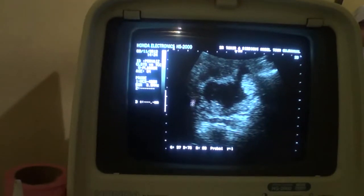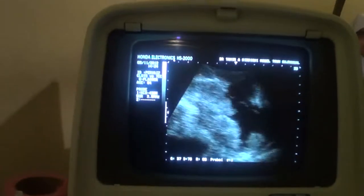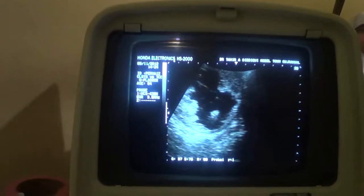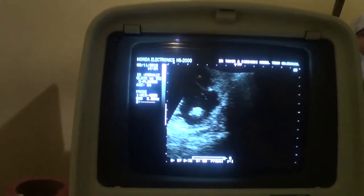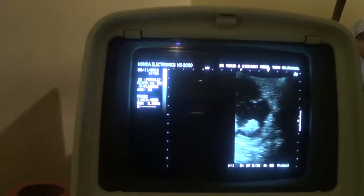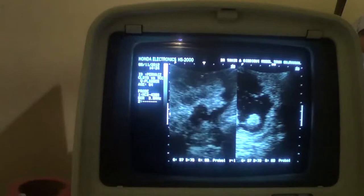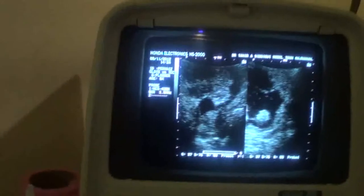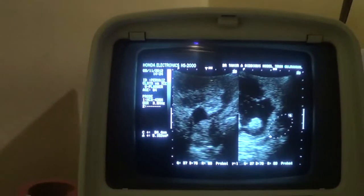This is the urinary bladder, and this is the prostate in longitudinal section. This one, and this is the prostate in transverse section. The prostate is normal in size. This is the prostatic boundary.